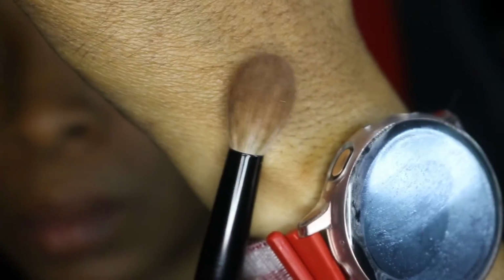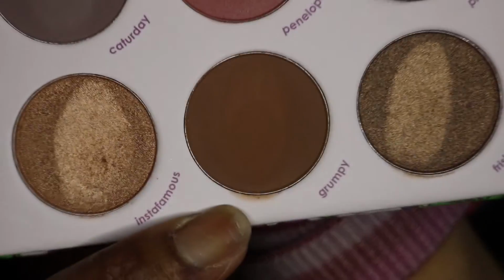All right, guys, I am going to start by using my Sonia G. Which one is this? The Detail Pro. So I'm going to start by using the Detail Pro by Sonia G, and I'm going to go in with the, you know how we call cats Grumpy Cat. I think I'm going to go in, well, no, that might be too dark for my transition shade. Breeding is what I'll start with. It's a matte shade called Breeding. So that's the first one.